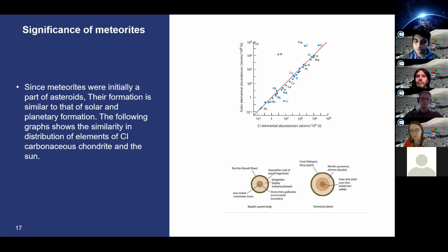And the image at the bottom shows the difference between the terrestrial planet and the basaltic body of an achondrite, which also shows a lot of similarities. So that is why we look for meteorites. It can unlock the secrets of planetary formation. Next slide.